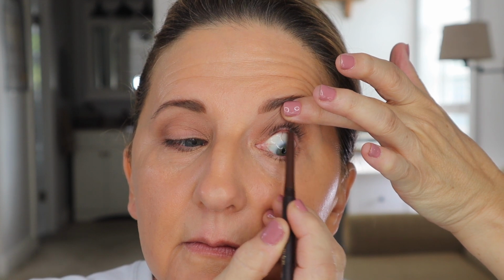Another thing that will make you look older is heavy eyeliner. As you get older, it's not as easy to pull off. So what you want to do is get the look of an eyeliner without an actual eyeliner. A couple things that you can do. I use an eyeliner that will go underneath my eye. It's called tight lining. So tight line right underneath in your waterline on the top.